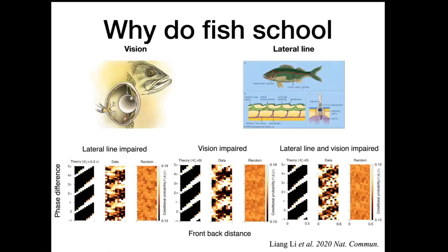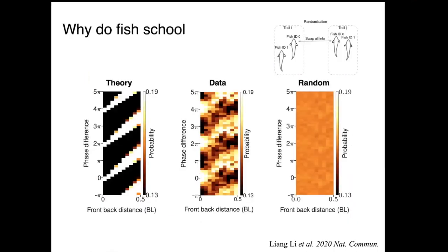Can I just ask, because there's this difference between the theory and the data. The black line, you have the black. Yes, black is basically the case that is bad for saving energy, and the white one should be like this. I'm just asking why you don't have the same. This picture is real fish. Yes, but is it the hydrodynamic interactions you cannot model in theory, or what is that?